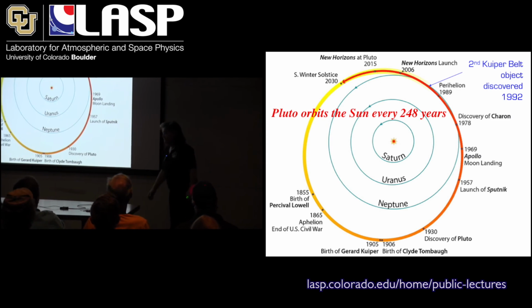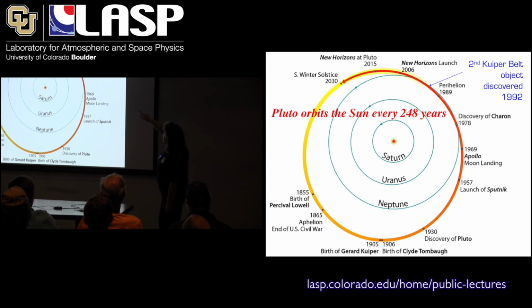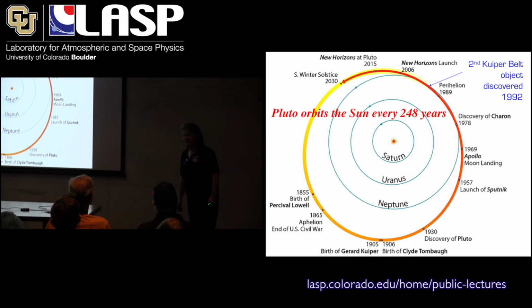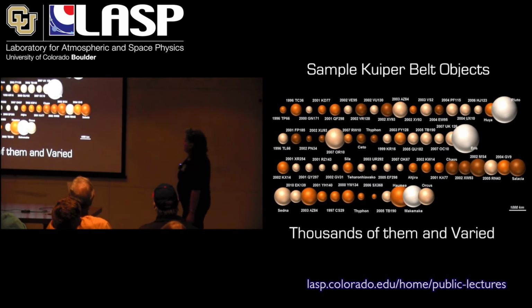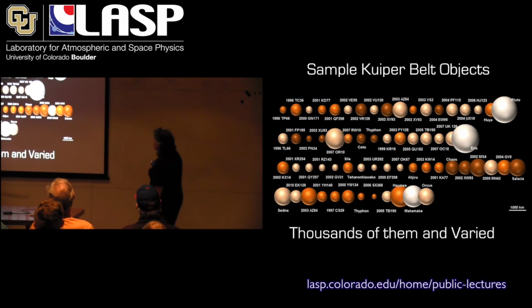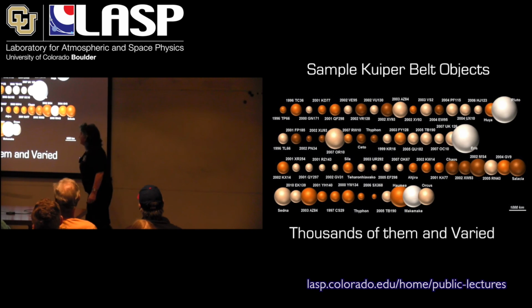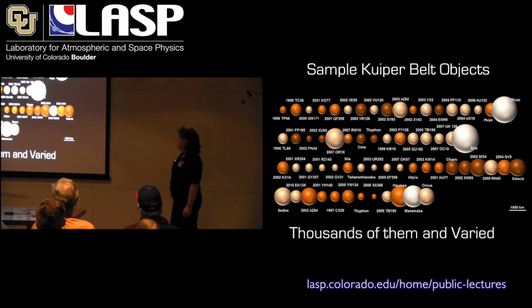Okay. So we started working back then on a mission to Pluto, and what was very important along the way was the discovery of the second object in the Kuiper Belt, because now we know there are many objects out there near Pluto, all sorts of different colors and shapes and sizes. This is 1,000 kilometers for scale. I'll show you here in a little bit more what the different sizes are.